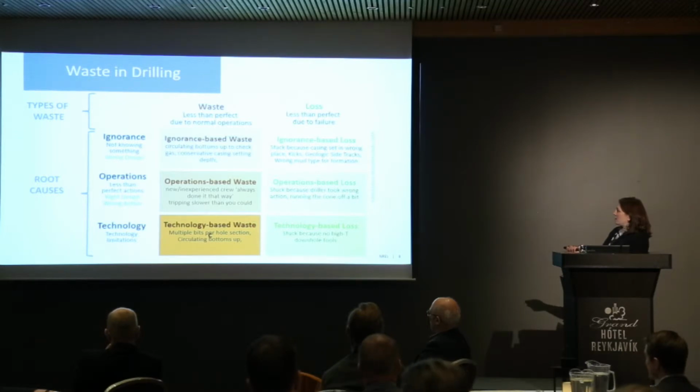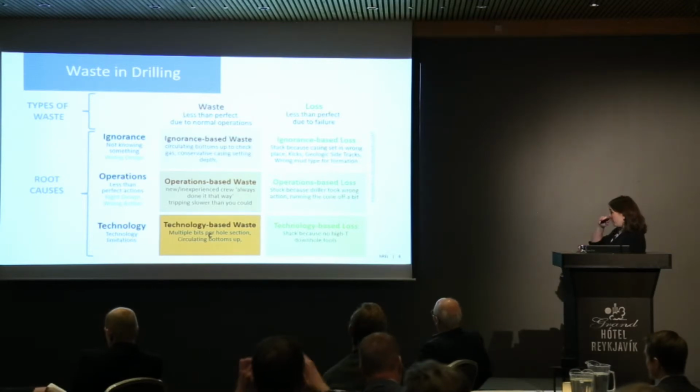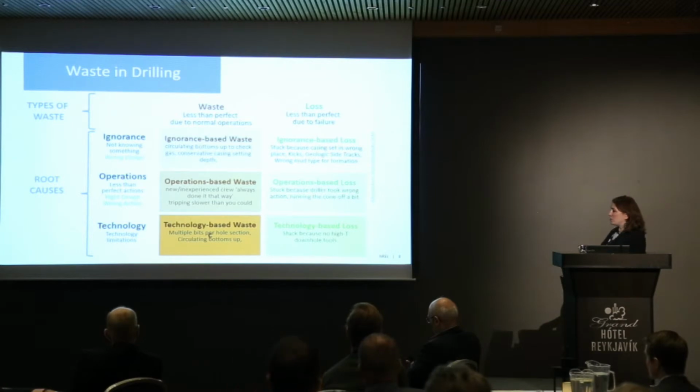If you look at waste due to operations, you might have new or inexperienced crews. Maybe because we've always done it that way, or maybe you're tripping slower than you could have. And the same thing for loss. Loss due to operations, maybe you're stuck because a driller took a wrong action, or you're running the cone off of a bit. And then the last is technology limitations, which certainly is the case more often in geothermal than in oil and gas, simply due to the high temperatures that we're dealing with.